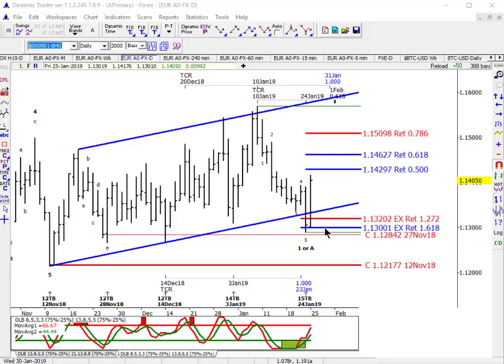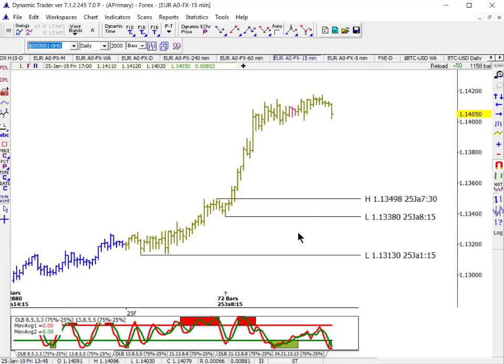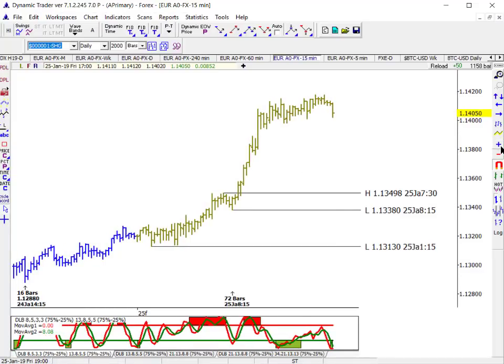So again, look for long trade strategies, and I went long, got stopped out earlier in the week, but Friday I went long again. This is just the 15-minute data. And let me just put a little more data on there.